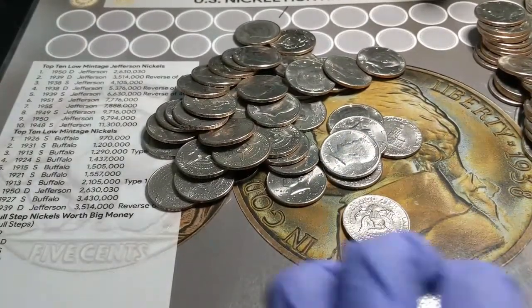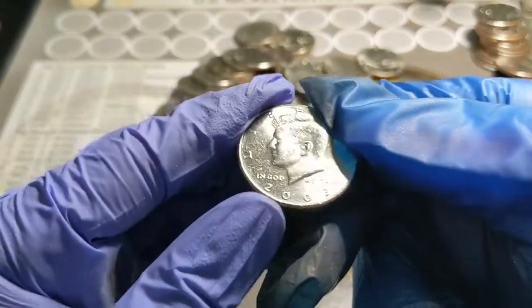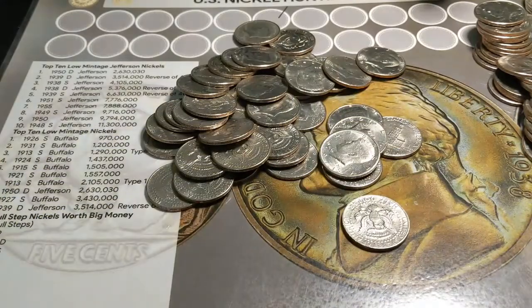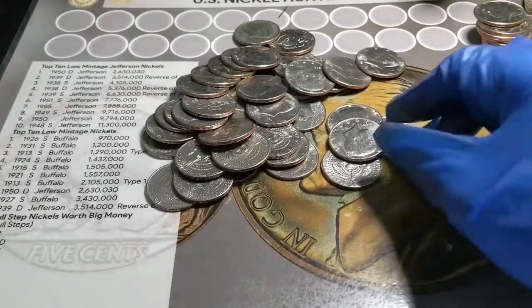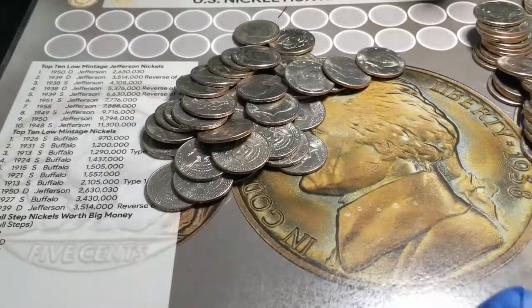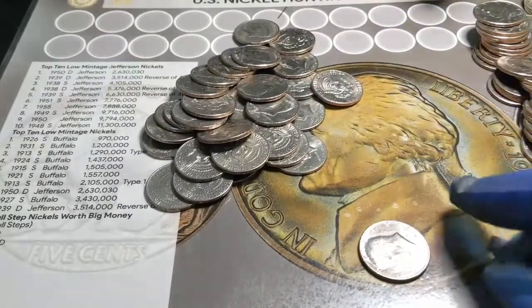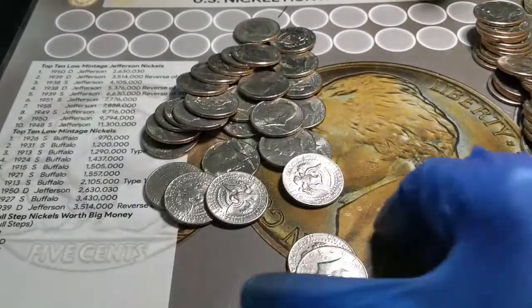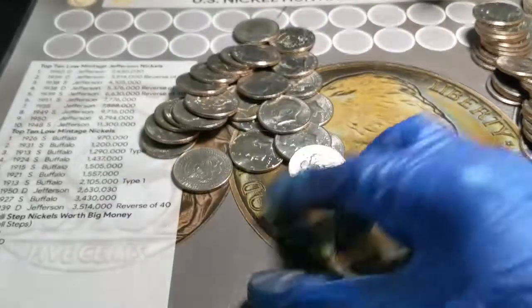Ooh, this might be an NIFC, don't get me wrong, but a 2003 Philadelphia. So if it is, that is three NIFCs in the box. And if you guys are wondering, NIFCs are low mintage half dollars. So they're cool to find, and I guess you would say viable to keep.